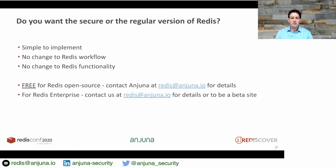As I mentioned, this is super simple to implement. There are no changes to the workflow, and it doesn't change the functionality of Redis. This is free for the Redis open source version, and you can contact us for details, and it's coming to Redis Enterprise. Please email us at redis@anjuna.io for details, or if you want to be a beta site for this.